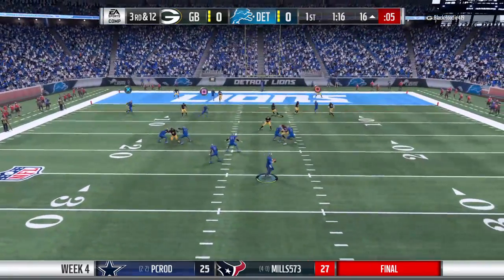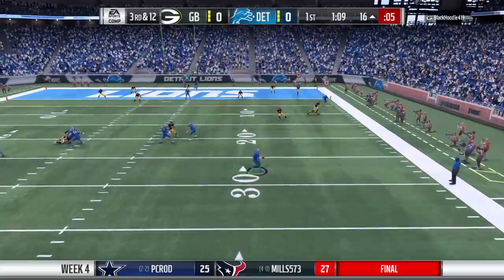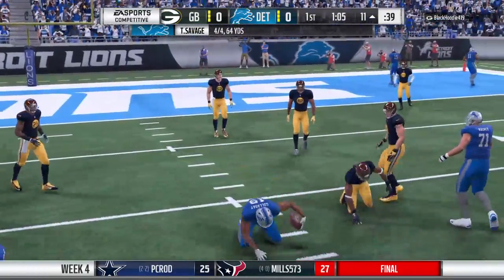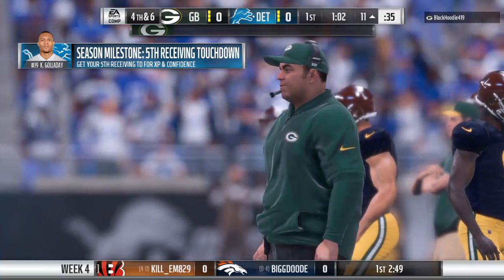Throwing on 3rd down, it's Savage. Flushed out right. He'll find a man over the middle. It's Galladay. And he's brought down just outside of the 10 at the 11. The completion good for only 6, and that'll bring up 4th.